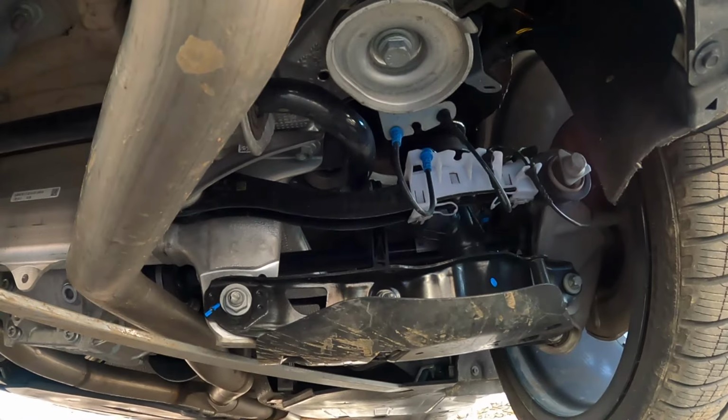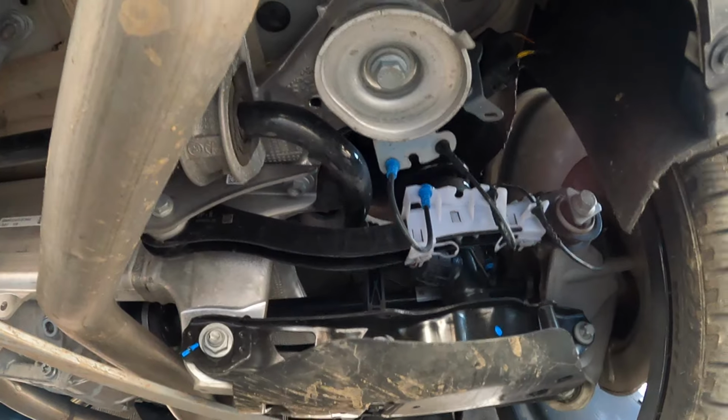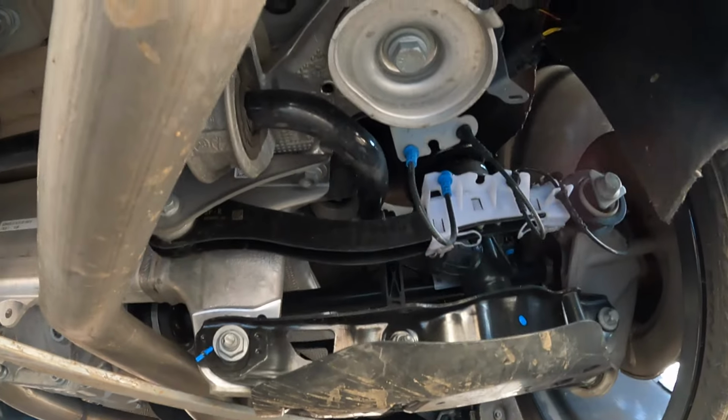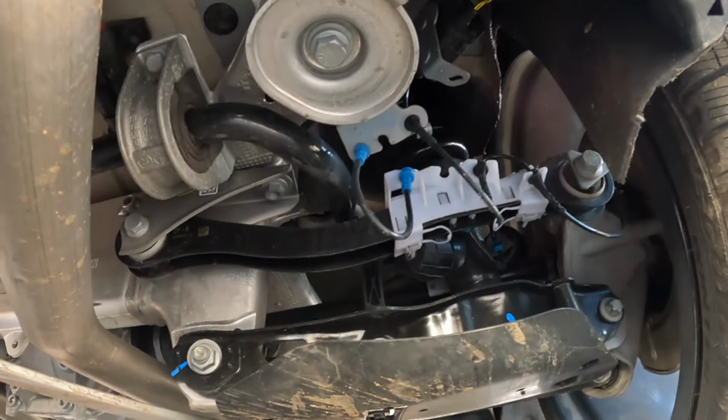Look at all the stuff on this car. This is really interesting. Now, as you can see, multi-link rear suspension, right? Coilover shock, your basic suspension array. But then you got stuff that defies explanation.